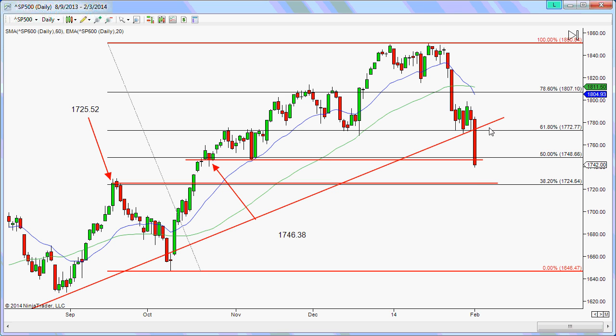So essentially that's what we're looking at right now for the S&P 500. Can it work itself back up, get a little bounce, and possibly come back and test the 1772 level that was broken today, or might it come down, and we'll watch to see if it can find support at this 1725 level here.